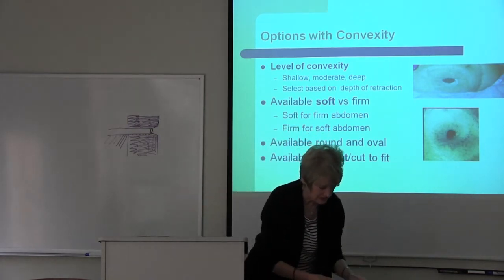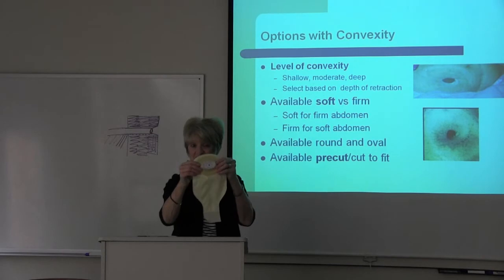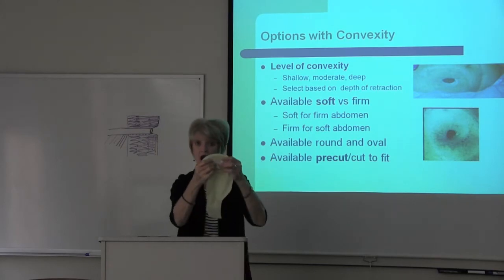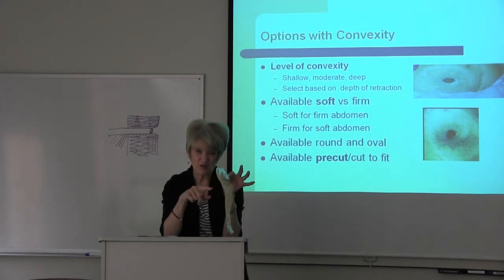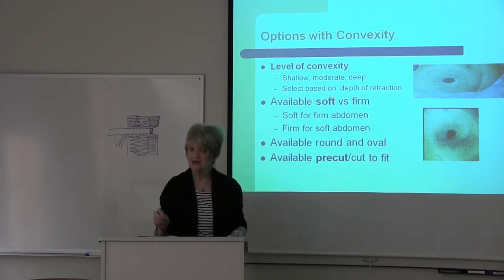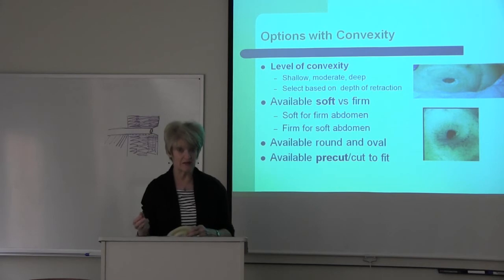If I have a cut to fit, see if I can find where I hid my cut to fit. If I have a cut to fit, the problem is that the ring that makes this pouch convex is way out here. And all the intervening material is just barrier and it's very soft. So the advantage is this is a great inventory item. I can keep it in stock and I can individualize the opening for individual patients, but I will not get the level of support that I frequently need. So just know that pre-cut is going to give you a lot more support. Cut to fit is going to give you variability, the ability to individualize it for individual patients, but it's not going to give you the level of support.